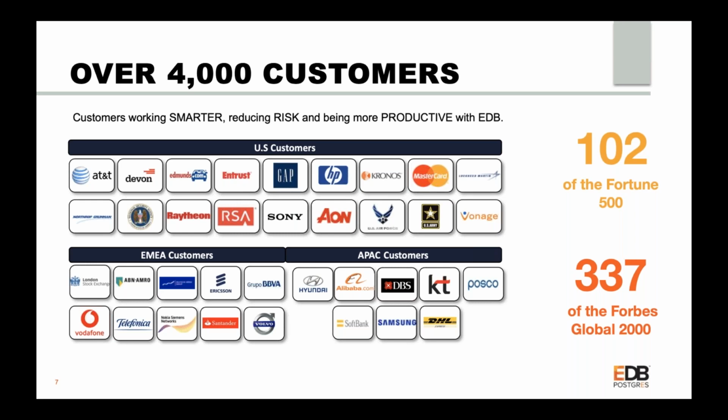They're using it for very, very important things, and you can see the names on here like Kronos and MasterCard and ABN AMRO and KT and Samsung. So they're really putting Postgres and the tooling and the know-how around Postgres to the test.